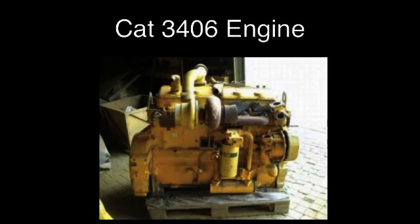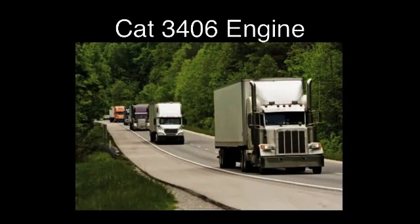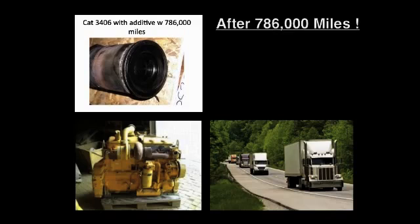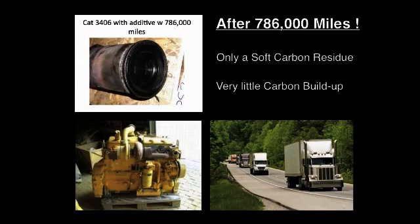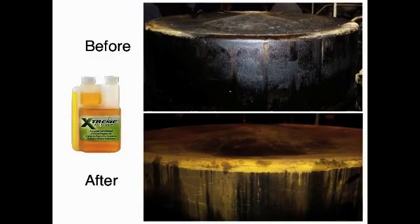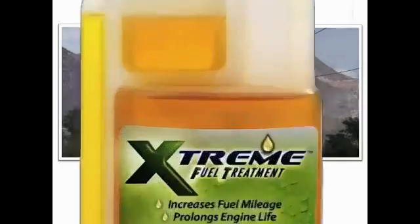Another study was conducted with this Caterpillar 3406 engine used in the over-the-road trucking industry. It had accumulated 786,000 miles of operation using the XFT formulation. The carbon liner ridge shows a soft carbon residue, and piston crowns show very little carbon buildup. This 25,000 horsepower MAN BW compressor represents the before and after pictures of carbon reduction on pistons with treatment. The smokestacks also showed a remarkable reduction in smoke after using fuel treated with XFT.